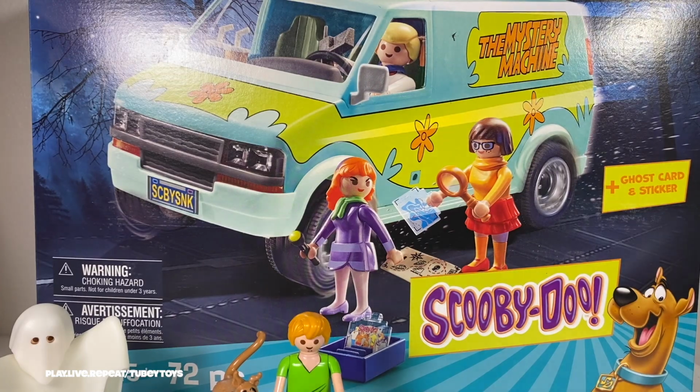Solve a mystery with the Mystery Machine. Woohoo!